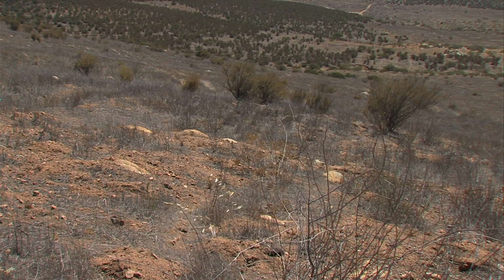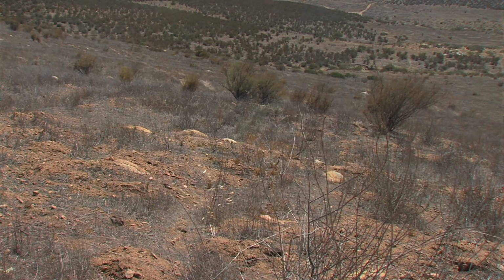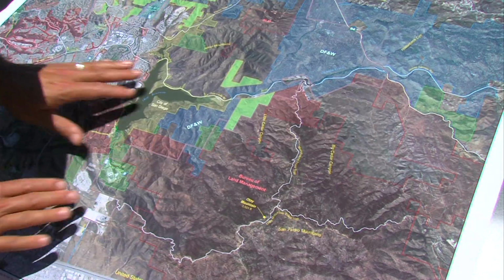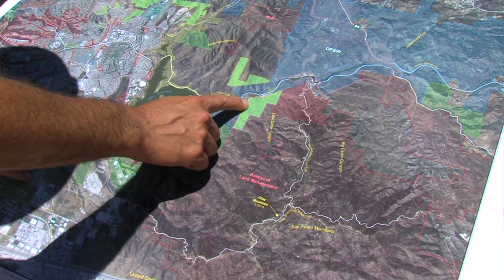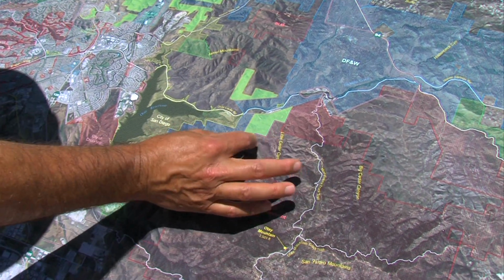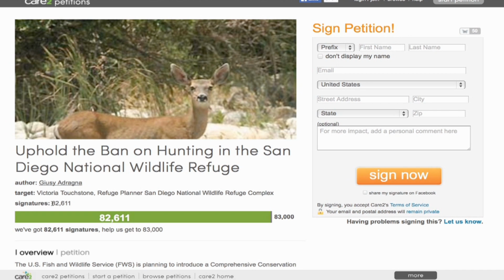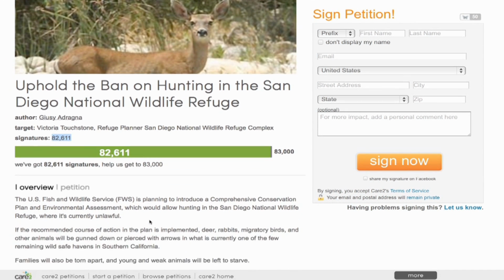There's a chance here to hunt small game or game birds. It's sandwiched by lands that are already open to the public for hunting. So hunting is allowed on the Bureau of Land Management lands here and on the California Department of Fish and Wildlife lands here. So our addition of our refuge lands fills in that gap between two areas that are already available for hunting to the public. That riled environmentalists. An online petition to ban hunting has bagged more than 80,000 signatures.